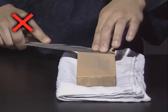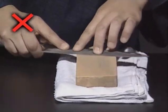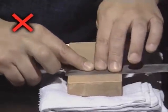Here's the same mistake on the back side. If you try to sharpen your knife this way, you'll never achieve a professional edge.